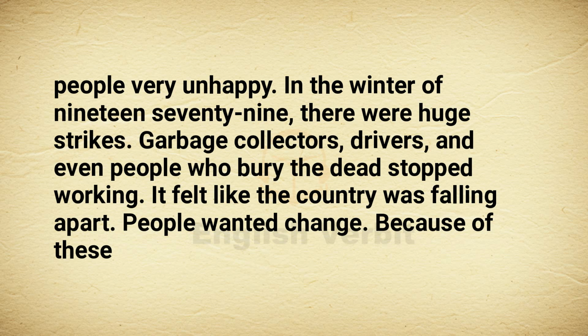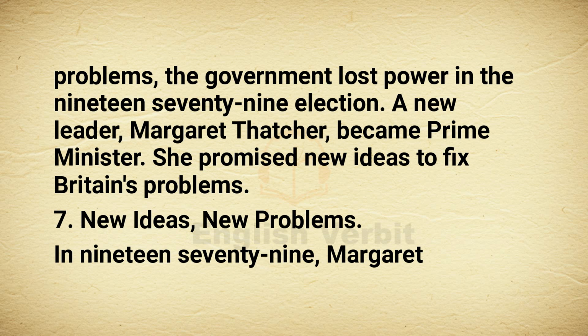In the winter of 1979, there were huge strikes. Garbage collectors, drivers, and even people who bury the dead stopped working. It felt like the country was falling apart. People wanted change. Because of these problems, the government lost power in the 1979 election. A new leader, Margaret Thatcher, became Prime Minister. She promised new ideas to fix Britain's problems.